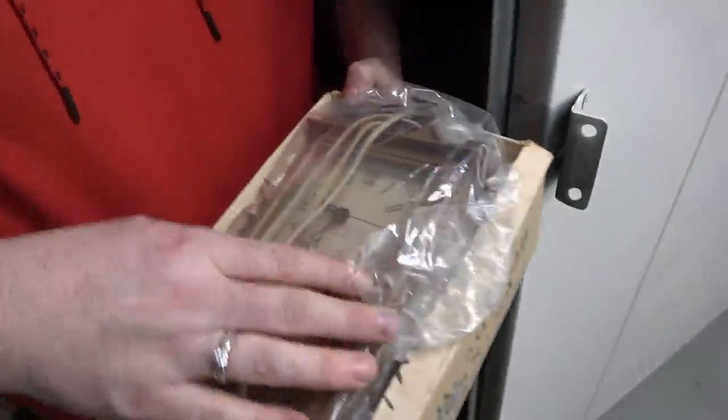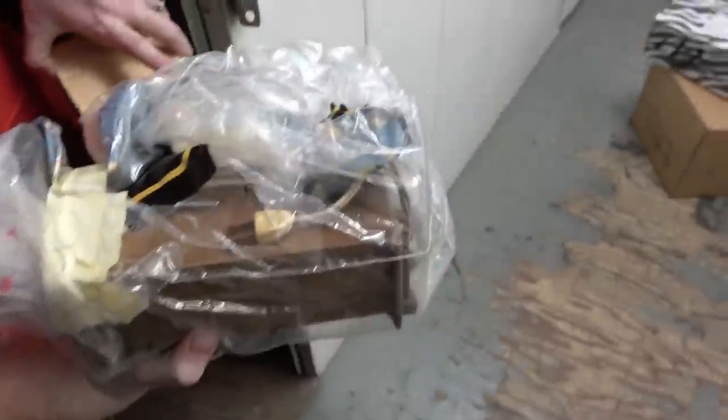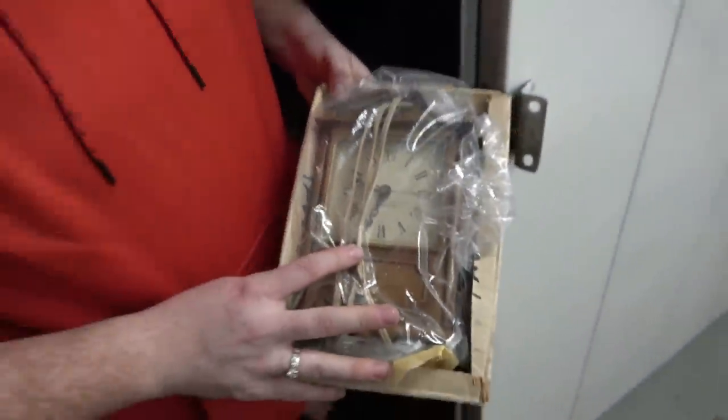Let's see, what we got here? It's like a little clock radio. Ooh, that's old. Look at that plug. Oh yeah, definitely. I wonder what it is. I mean, obviously a clock, but what's the name on it? Something electronic. I can't tell. General Electric. Oh, cool. That could have some value. Set that aside right here.